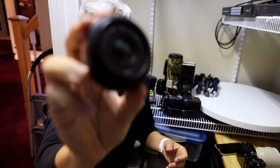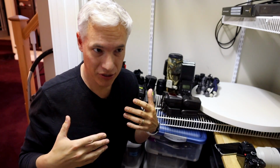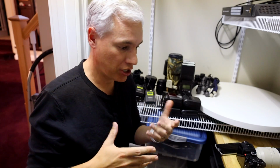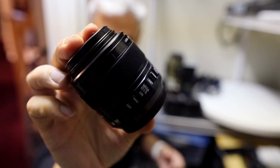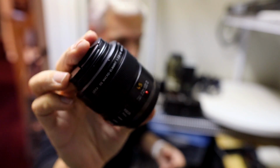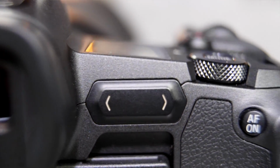The Panasonic 20mm pancake lens, f1.7. It's been what I recommended as a walking around lens for the Olympus and Panasonic small mirrorless bodies, and it still is. It's good. This was our macro lens when we shot video. If we needed a close-up shot, the Panasonic 45mm. It's good. It works out fine, but again, the autofocus on those bodies wasn't very good.